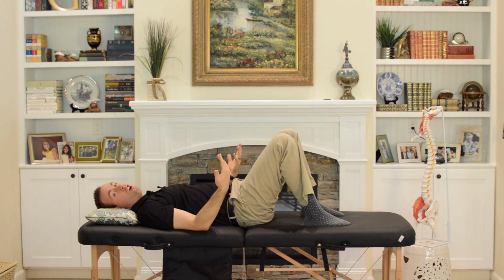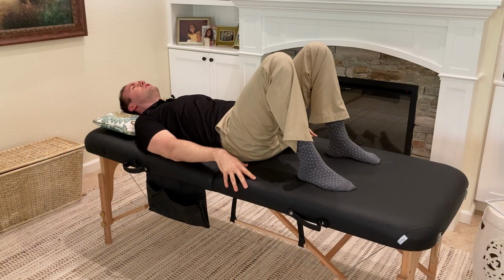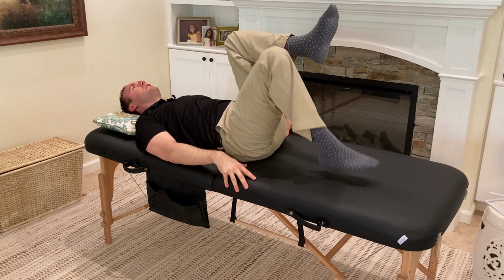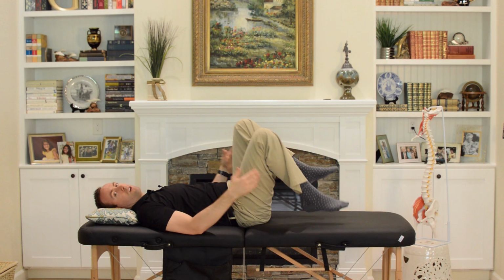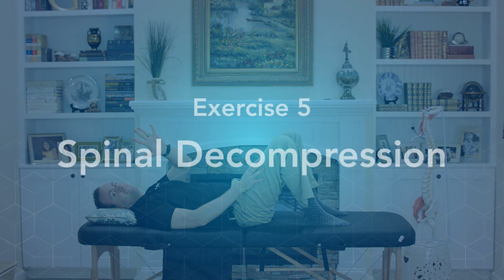If you can't do it with the arms, just do it with your legs. Posterior pelvic tilt, up. When you've got both up, dip, okay? Like this. Okay? Great exercise for spinal stenosis and degenerative disc disease. Now, on to exercise number 5.